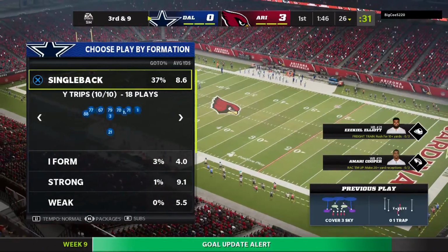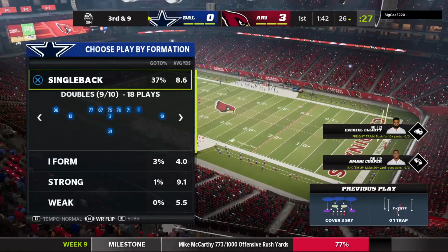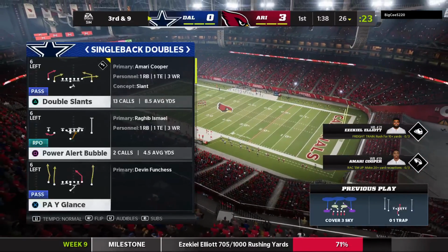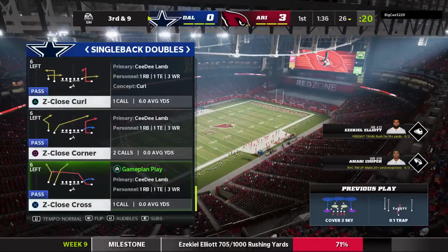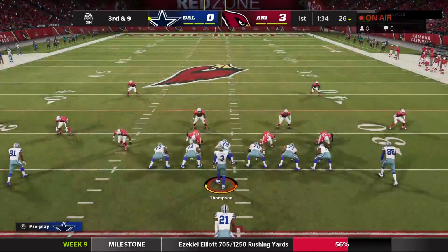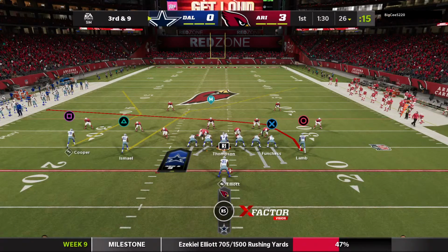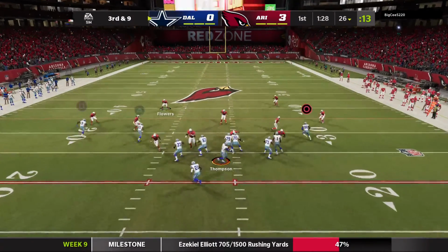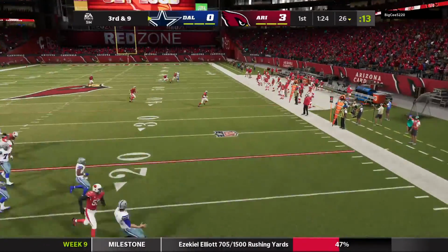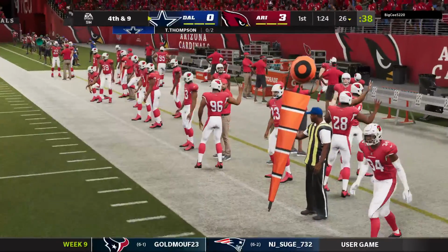Force the incompletion on first down. Then you're able to shut down the running play on second. Yeah, I wouldn't be surprised now. A little bit of pressure going at the quarterback in an expected passing situation. The Cards going nickel, an extra defensive back out there now on third down. They'll look to throw. And incomplete. He had nowhere to throw, so he just tossed it away.